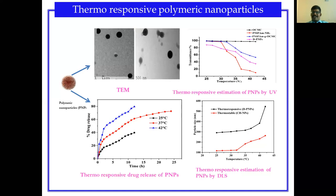So this behavior was further evaluated in terms of drug release. The drug loaded system was subjected to different temperatures. Drug release studies were carried out at different temperatures, such as 25 and 42 degrees Celsius. At 37 degrees Celsius, we could find a greater amount of drug release. If you increase the temperature further, more drug is released within a short span of time. That clearly shows in our studies.